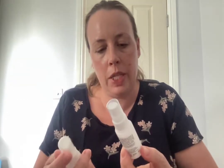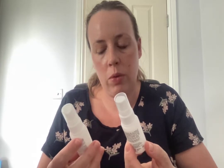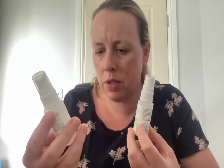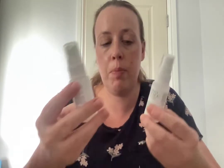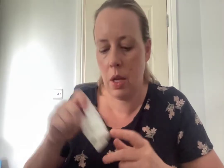A couple of face sprays by Mario Badescu. This is a facial spray with aloe, cucumber and green tea, and this one is aloe, adaptogens and coconut water. 29 mils both. Both were nice. Got these with gift with purchase bundles in Space NK or wherever, Cult Beauty maybe. Yeah, nice, refreshing. Wouldn't say they're amazing, but was happy to use them. Don't think I'd go out of my way to purchase the sprays from this brand. I have tried a face mask before, which was really good actually.